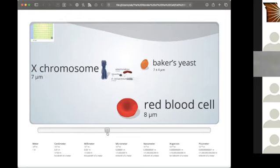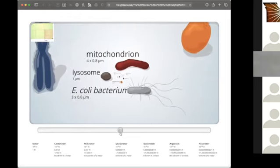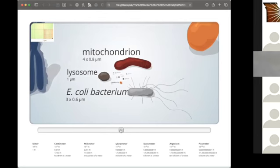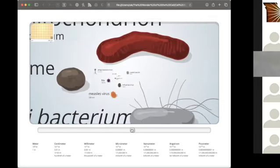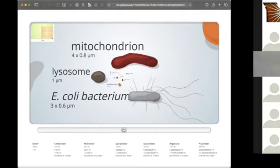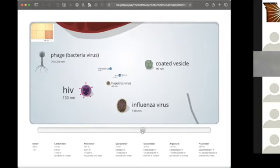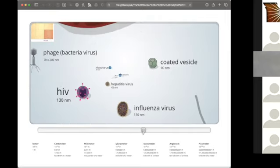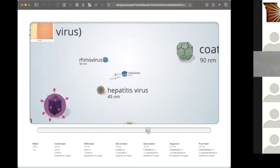We're going to talk about chromosomes as well. And there's Baker's yeast, a single cell. Now we're getting down into the organelles of a cell. Here's a mitochondria, a lysosome. Lysosome's like the garbage collector of the cell. E. coli, there's an E. coli bacterium per scale. Keep drilling in. We're now into the 45 nanometer realm. There's a hepatitis virus. There's a rhinovirus. But hey, there's more. Let's go deeper.